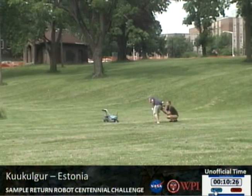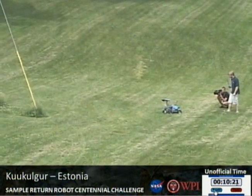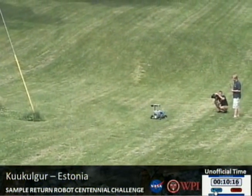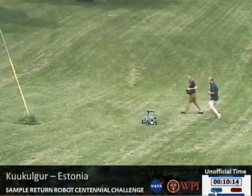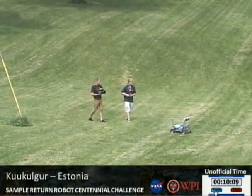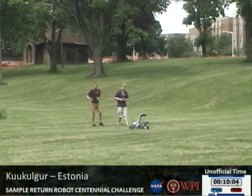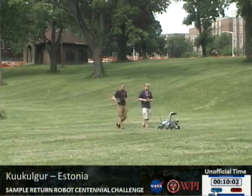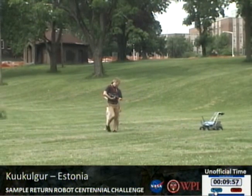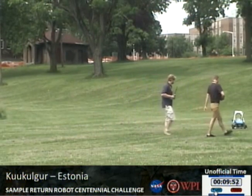So you've got to be happy with what you've accomplished. Yes, but of course, we want to win as well, and you can't win by doing what it's doing right now. Well, I'm sure there was probably a lot of cheering back in the pit areas when they saw your robot actually collect the sample off the hill. Yeah, I'm very happy that it successfully collected the sample. That's most of the mission.